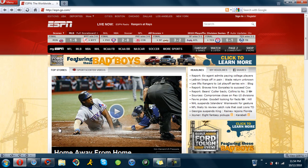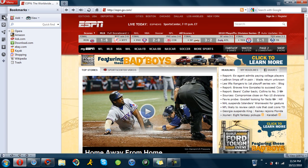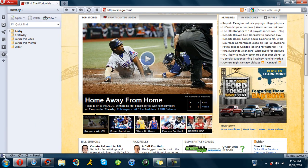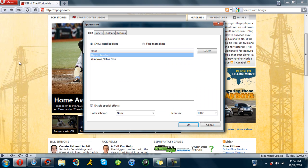You have your Google search at the top. You have your side panel, which gives it a little bit of a power user edge to it. You can look at your bookmarks and have them sitting there. You have your widgets, which is very cool to have just sitting there while you're browsing. So there's definitely a couple of things you could do, and you can alter the appearance of your browsing experience and theme and stuff like that.